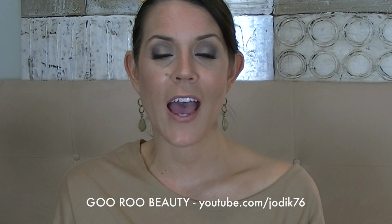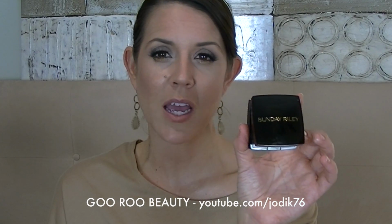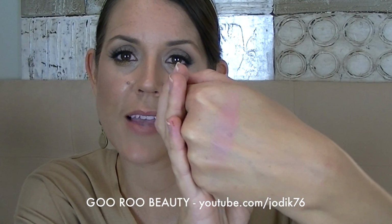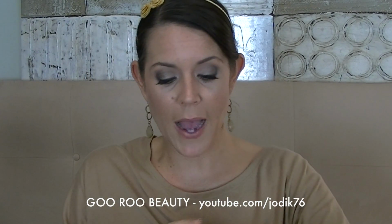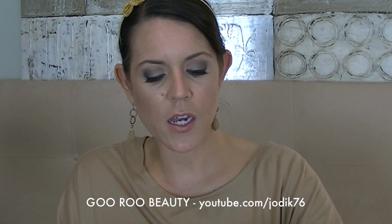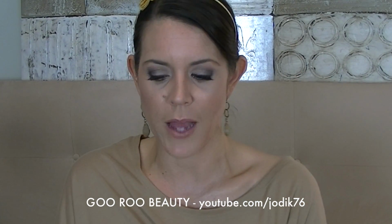And then I did also cave and buy the Sunday Riley blush in Blushing. As an everyday blush, it's beautiful. That is what it looks like on my hand. So this one is buildable. It has a very nice subtle sheen to it that is not sparkly or shimmery. Just gives a nice healthy glow from within type sheen, which I love in a blush.